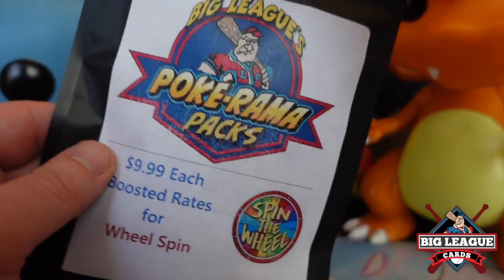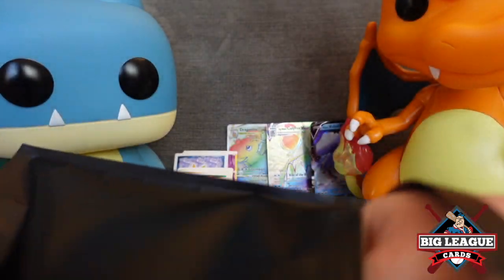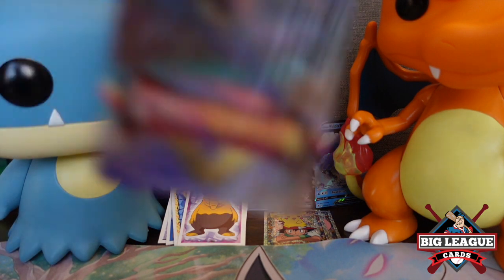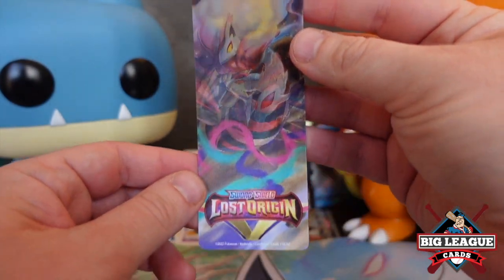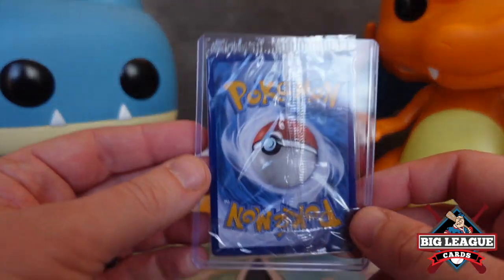So let's take a look at what's in this pack here. I'm really excited to see what's in this mystery pack. All right, let's take a look. What do we have? Okay. This is interesting. All right, can you get everything out? Let me just double check. Okay, cool. So right off the bat, you have a Lost Origin bookmark. I have never seen a Pokemon bookmark like that from the card series. Very cool.